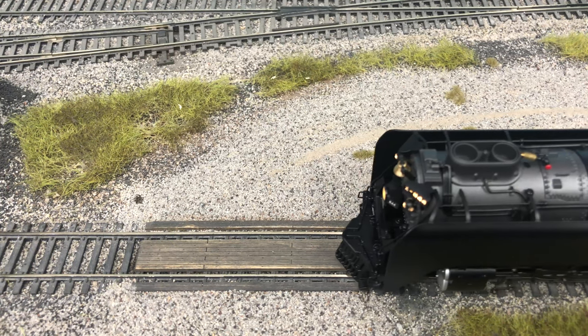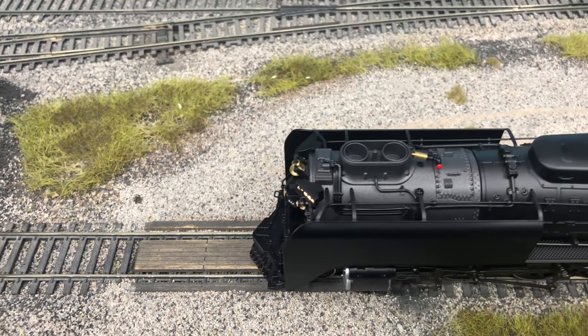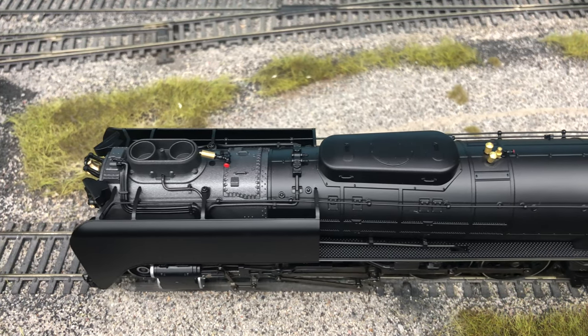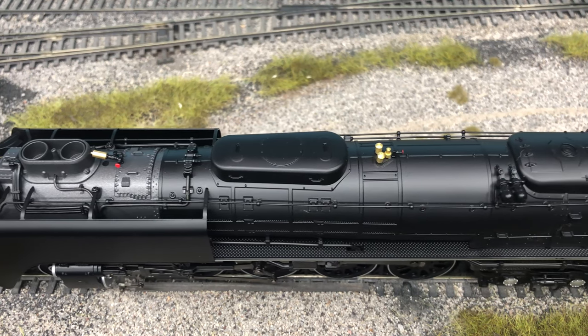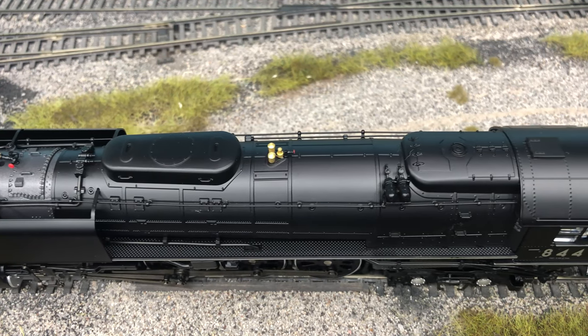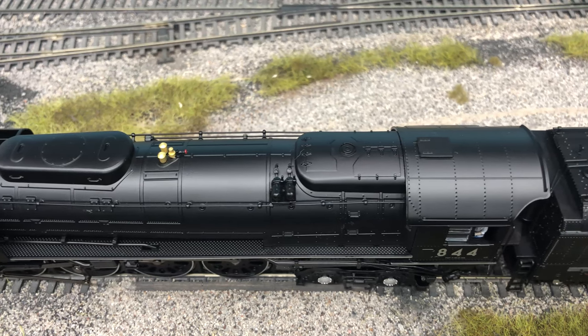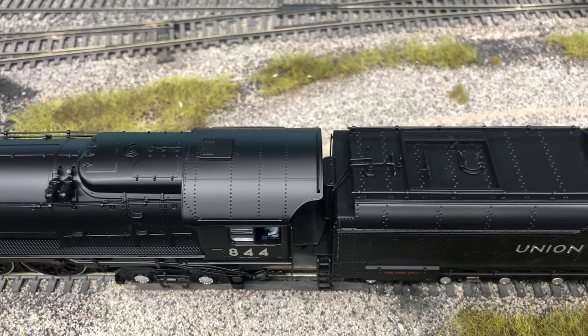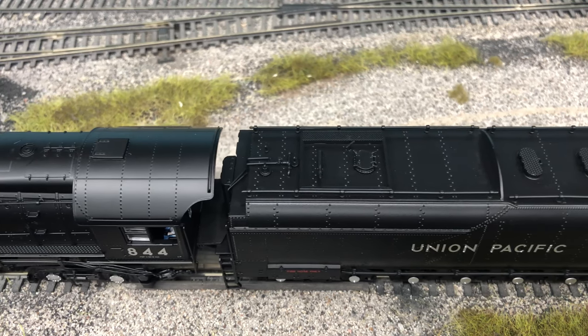The smoking element is synchronized with the chuff sounds and performs variably to the timing and load behind the tender. The smoking effect is turned on by default. An initial fill from the factory lasted approximately 20 minutes of runtime. Now that we've had a good opportunity to check out the FEF Class 3 details, let's go ahead and fire up on the layout.